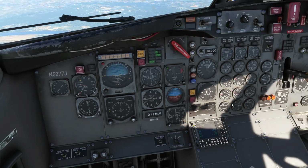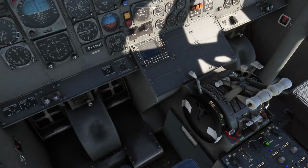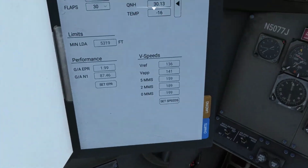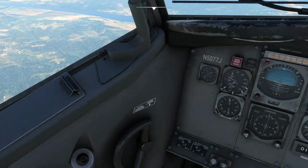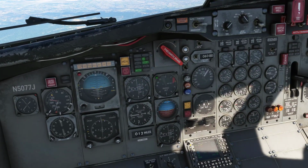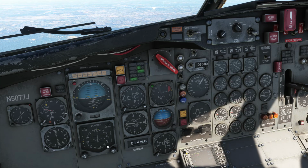Coming up on Azons, we need to be at 210. There's another point here, flaps. So V speeds, 0 maneuvering speed, 199, flaps 2, 189, flaps 5, 159. So we're good with no flaps down to 199. Keep her at 210, we're in good shape.